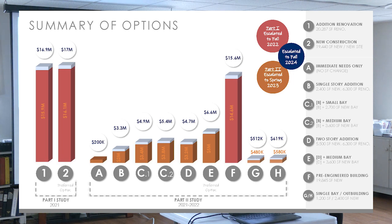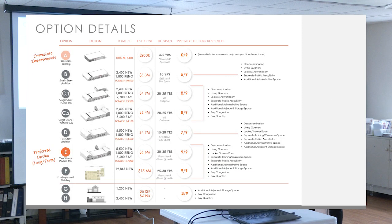So of these options, I'm going to focus on option E because option E is the preferred option of the department and the option that was presented to both the Finance Committee and the Select Board. Of these different options, again, we've got some that meet only a few of those priorities and some that meet all 9 priorities. So option E is a 2-story addition as well as a medium bay addition. And so I'll give you a sense of what these different options included.